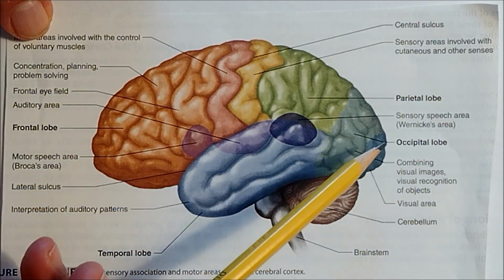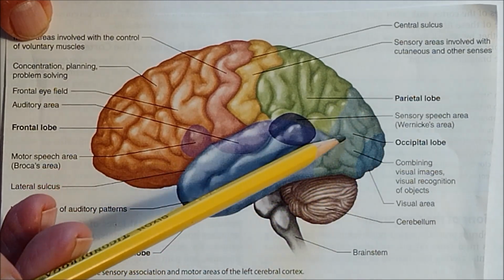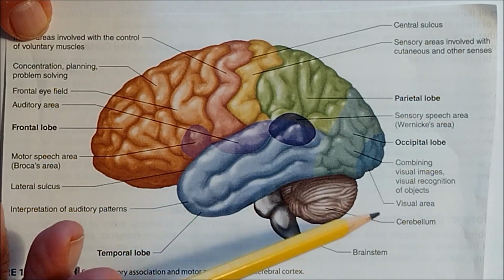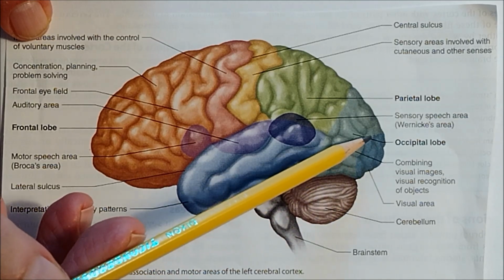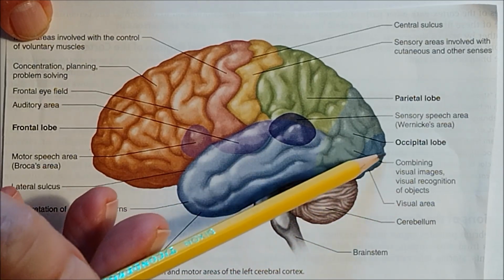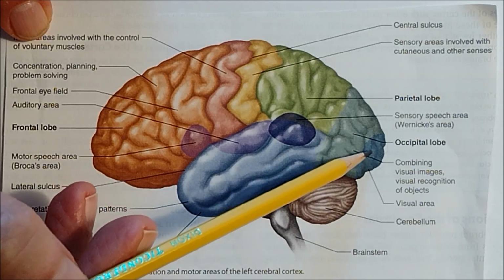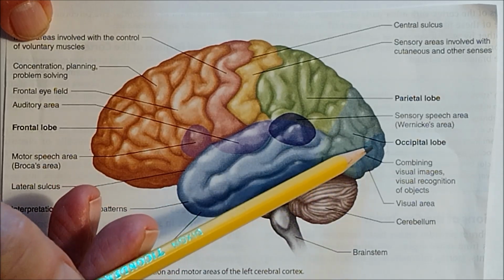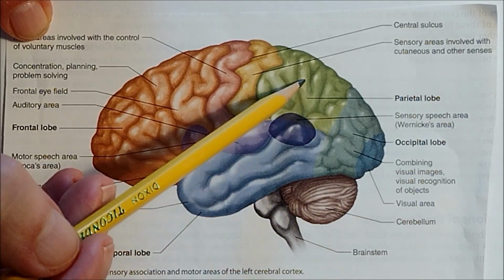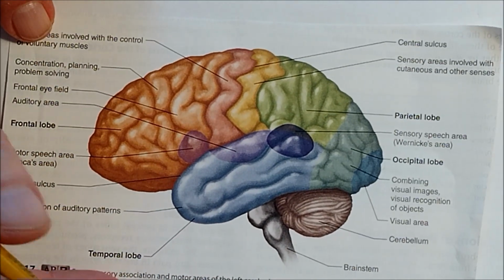We're going to jump all the way to the back here because it's just a very simple description. The very back of the brain, and we mentioned this before when we went over the eye, has to do with vision. Anything that we see with our eyes is sent by nerves to the very back of the brain here called the occipital lobe. And once that information is received, further information is sent by nerves to other parts of the brain in order to interpret what has been seen. Okay.